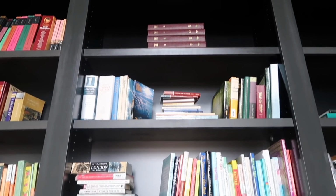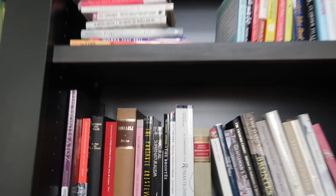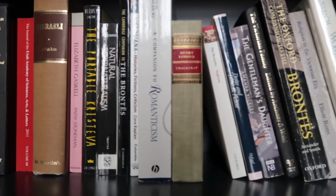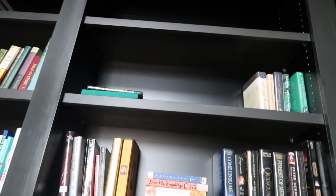Here in the center, I've got all of the nonfiction, and I actually have this divided by topic. So I've got all of my literary nonfiction together, and then some of my general nonfiction, and then over here I've got all of the popular fiction, and the kids' books here on the bottom. It seems like a pretty logical way to organize books, I think.